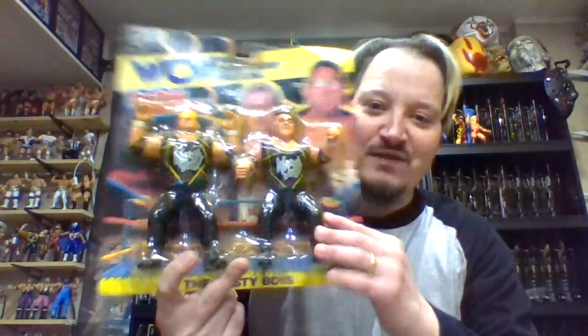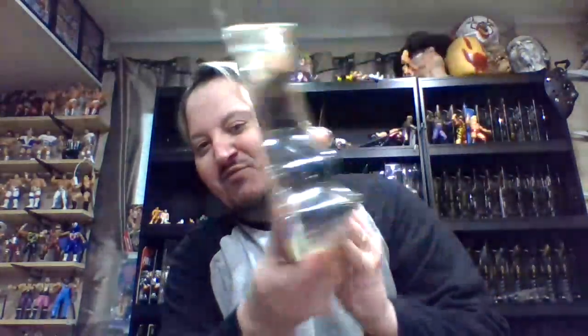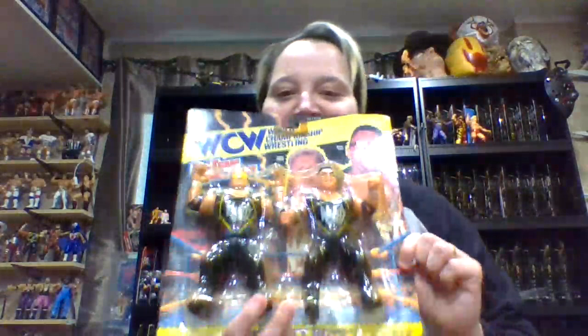Great figures. I mean, just slightly smaller than LJN. So if you really wanted to, you technically could wrestle these with them. Yeah, the size difference might make it a little bit frustrating, but it's doable if you wanted to. And I really like the graphics of the box sets. I really never looked at packaging before, but the box sets really do it justice. I like them a lot.